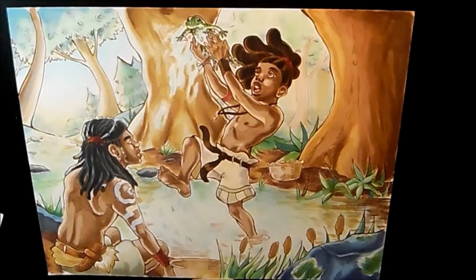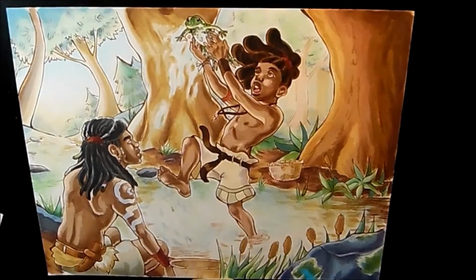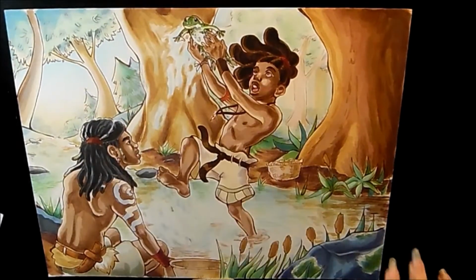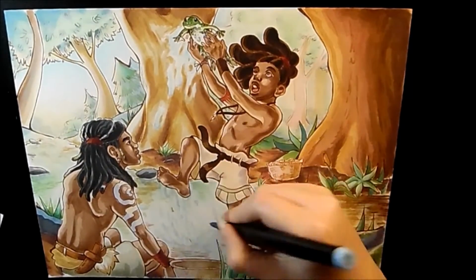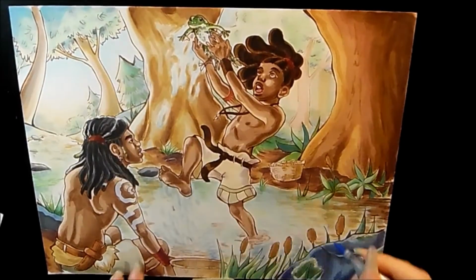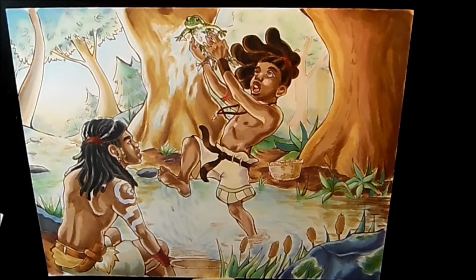Also, the frog. The frog was definitely my favorite part of doing this. I just really like how the colors on him turned out. I think he's maybe a little bit big for the kind of frogs that are around streams. I don't know, I've never caught frogs, but, you know.